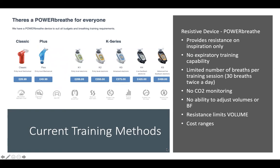All right, so there are quite a few resistive training devices on the market right now. In this case, we're looking at the Power Breathe, which has a range of prices between 29 pounds and 500 pounds, with the K series being their electronic series with some measuring capability as well as training capabilities. The issue that I have is that it only trains inspiration, and a majority of the limiters that I've seen within my athletes have been mainly expiration.